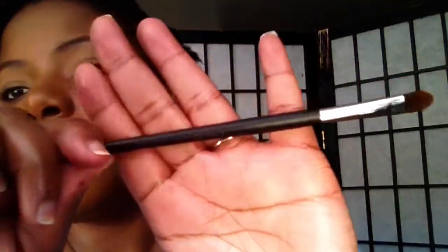This is what the brush looks like. It has the name on the handle. It comes with a silver barrel that says MaryKay. And it feels good. It's very soft and also very firm, pretty dense for the most part. I'm excited to try this out. I like new brushes. I'm always welcoming new brushes. So this seems like this might just be a very good product. I will definitely do reviews on all of these products once I have tried them out.